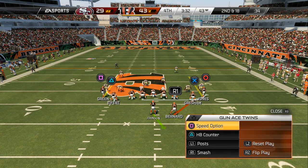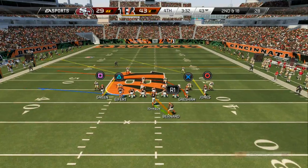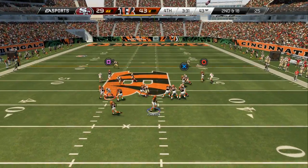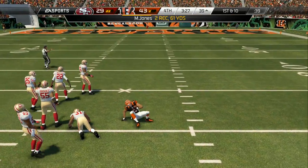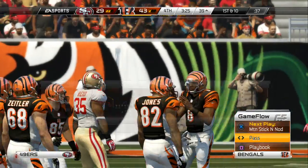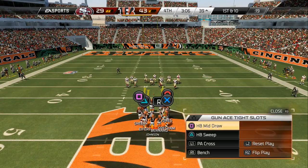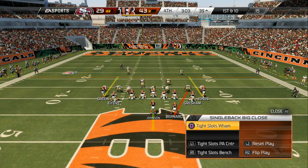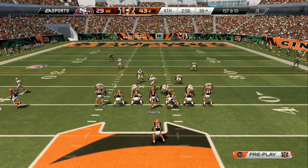After getting sacked, it's now second and 18. Looking to the right side and throwing. And the tackle is made right around the 39-yard line. Oh, there's nothing like a play-action pass. When the offensive linemen make it look like it's a run, the linebackers are all near the line of scrimmage and easy to throw it down the field for that completion. The offense is set at the line for the first down after that completion.